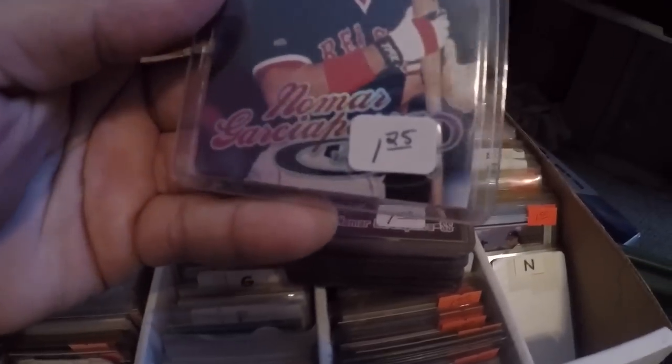Come through some of these hard plastic ones over here that are in the G section. And I'm just going to pull out a stack. I don't know how to say his last name. Nomar Garciaparra? I think that's right.